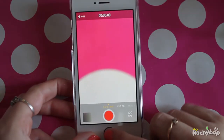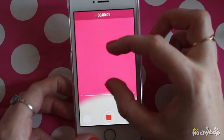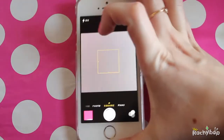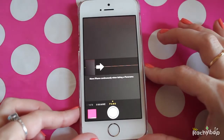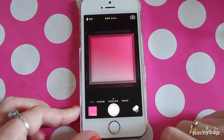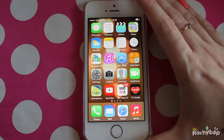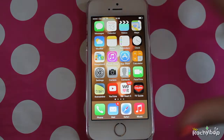It's got a live video zoom, so while you are taking a video you can actually zoom in, whereas before you could not. You can take square photos straight off the bat, so if you are just an Instagrammer, that's totally worthwhile. You can also take panoramic photos, or pano, and we've also got filters built in. The FaceTime camera is also HD, and the iPhone 5S supports more networks than previous phones. So if you travel a lot, that's a big advantage.